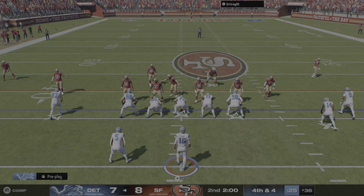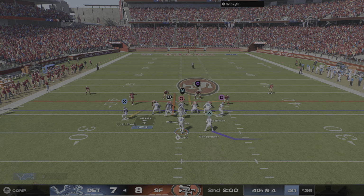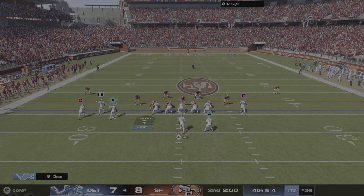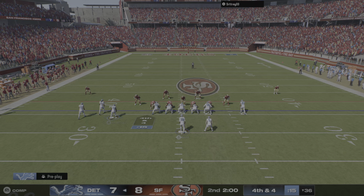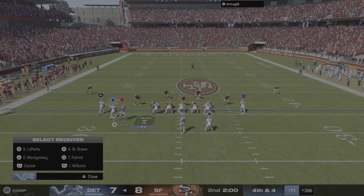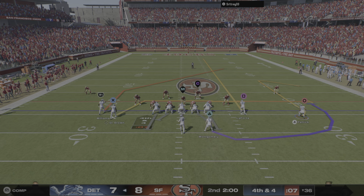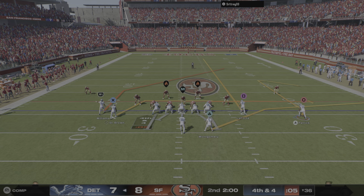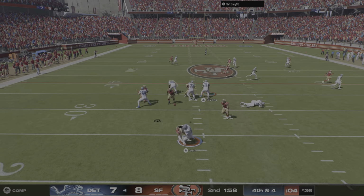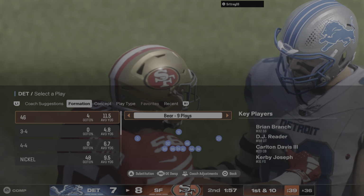Offense looking confident, but they need four here on fourth down. Man in motion here. They'll go for it. Goff. Incomplete on fourth down, and they'll turn over possession.